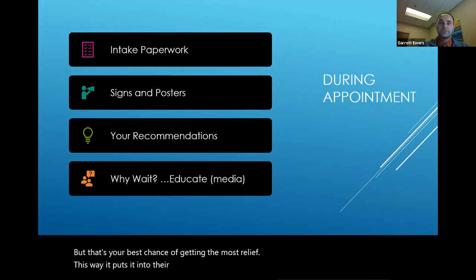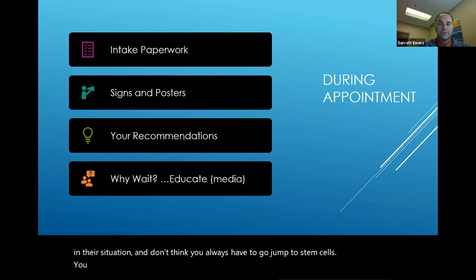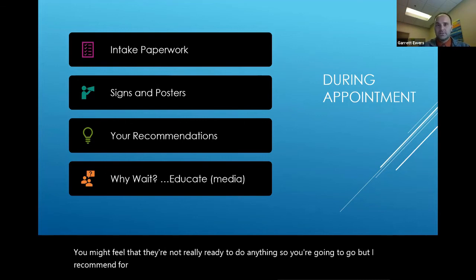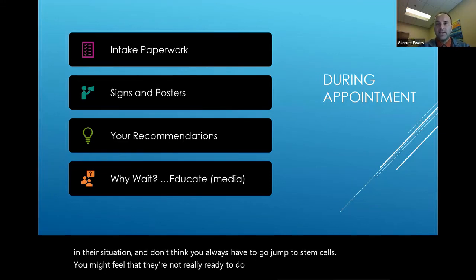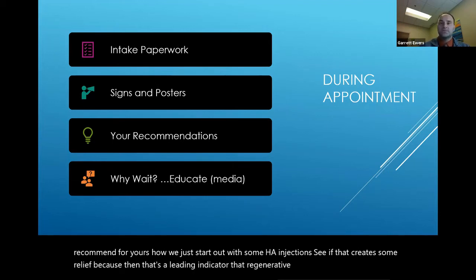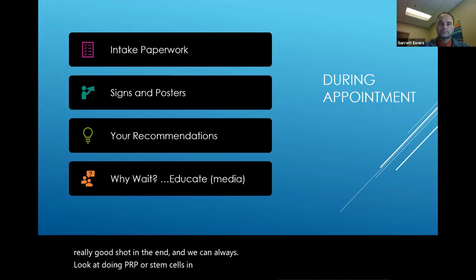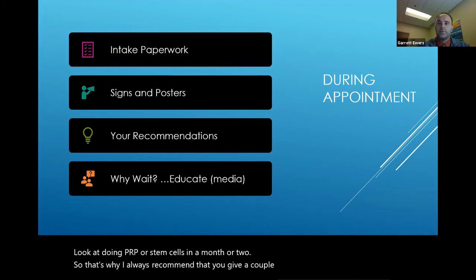You always say which one of those 3 you recommend in their situation, and don't think you always have to jump to stem cells. You might feel that they're not really ready to do anything, so you're going to go, but I recommend for yours, how about we just start out with some HA injections, see if that creates some relief, because then that's a leading indicator that regenerative medicine has a really good shot in the end. And we can always look at doing PRP or stem cells in a month or two. So that's why I always recommend that you give a couple of recommendations of what's possible and then give your opinion on what they should do.